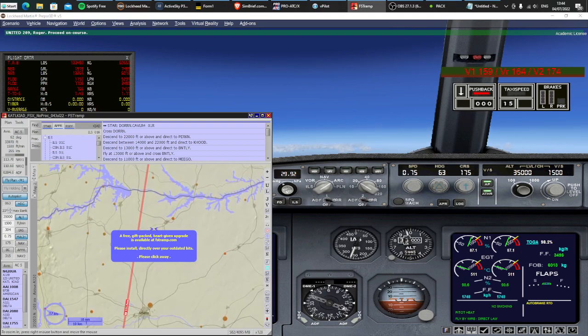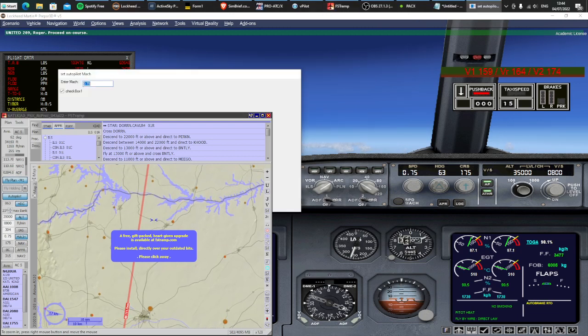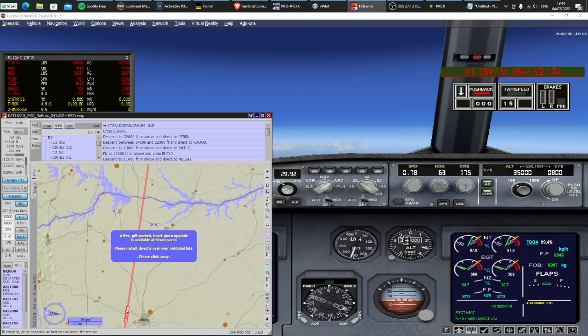Okay, there we go. So basically what happened there, guys, I'll explain. Let me just reduce this vertical speed to like 800 because we're going to level out in 1,000 feet. We'll increase our Mach to 0.78 now because we are at cruise. There we go, so that'll just give us a nice slow level out.